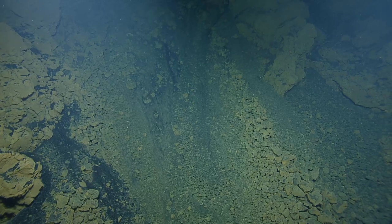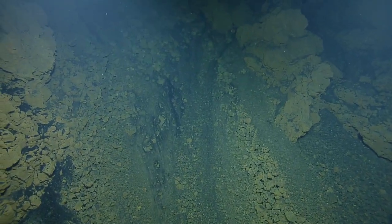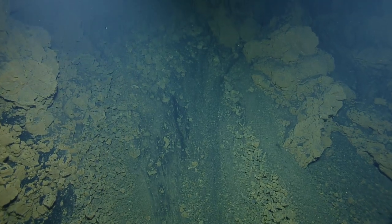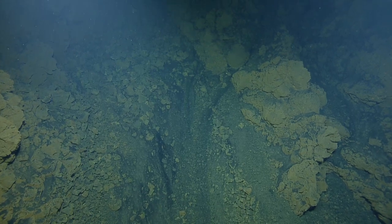Actually, what you're looking at is largely talus that is really gravitational. I mean, you're basically seeing a lot of landslide activity associated with it. I see no recent volcanism.